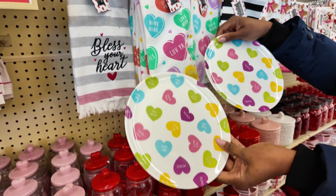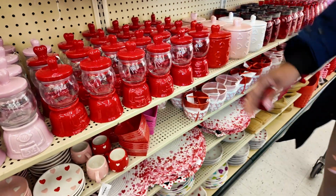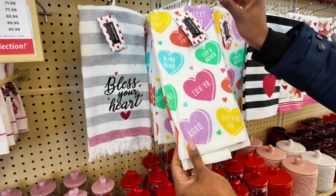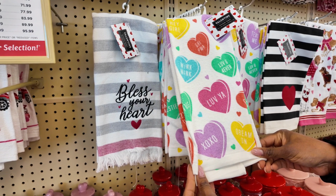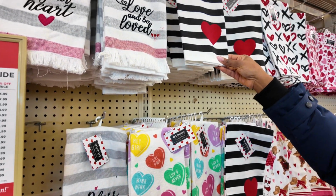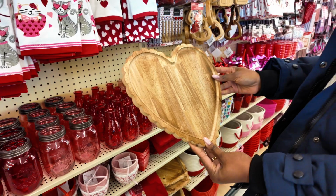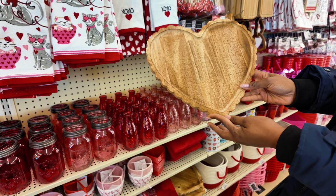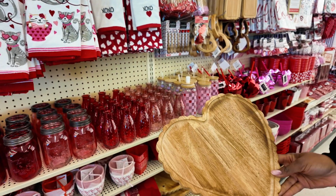Little candied hearts. Really like that one. And then they have the matching kitchen towel to go with it. These are $5.49, so about $3.59 after the discount. This is more my style for Valentine's Day. I'm more like keep it chill with one cute little heart. But I really like that. Gotta love a cute little wooden board. This would be cute for a charcuterie for girlfriends or for date night at home. $12.99, so about $6 after the discount.